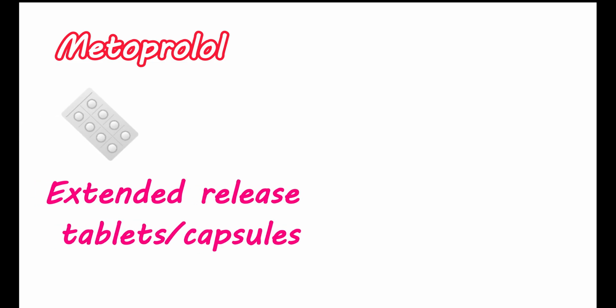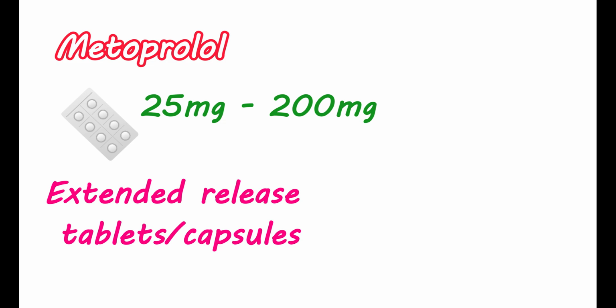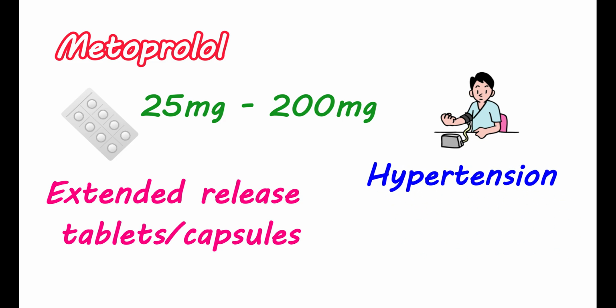How to take this medication? Metoprolol is available as extended-release tablets or capsules. It is available at different strengths, starting from 25 mg to 200 mg. Even it is available as 12.5 mg tablets in few countries. Always start at lower doses in order to avoid hypotension and bradycardia. For the treatment of hypertension, metoprolol extended-release tablet or capsule can be taken in between 25 to 100 mg. You can observe the reduction of your blood pressure after 1 hour of administration.